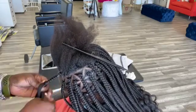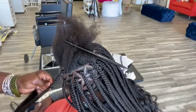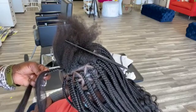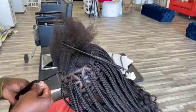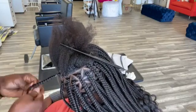I don't know about you guys, for letting somebody do your hair, it's so good and it doesn't hurt. I don't know whether I'm the only one. It feels so good when somebody is doing your hair.